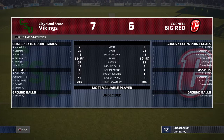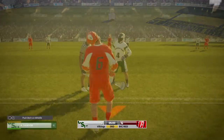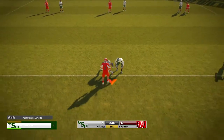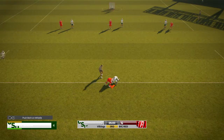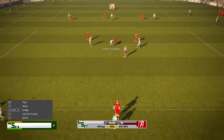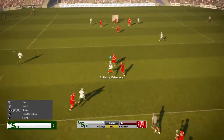As you can see, we've been doing a good job with the ground balls and the face-off wins and time of possession as usual. Those are usually our strong suits. Maybe just doing a little better job of hanging onto the ball and hopefully play a little bit better in the second half. Starting again here at the face-off, this would be a pretty big upset if we aren't able to win this one, considering Cornell has lost every game so far this season.